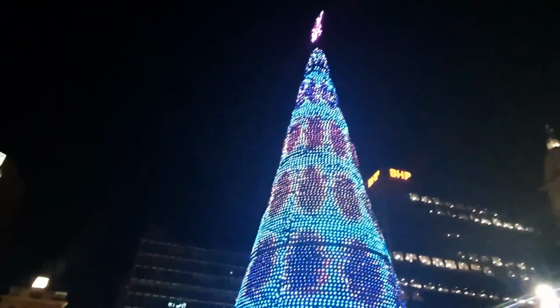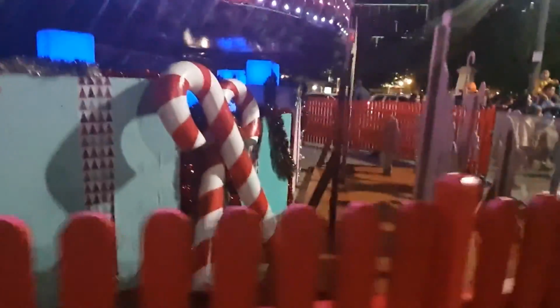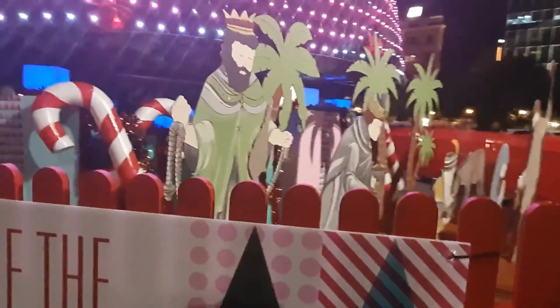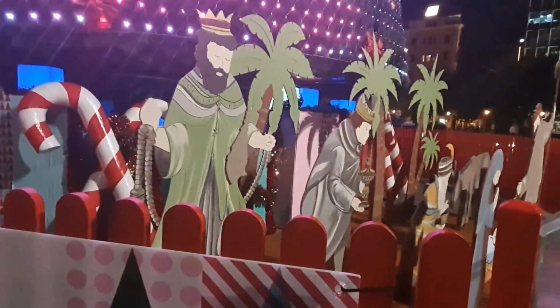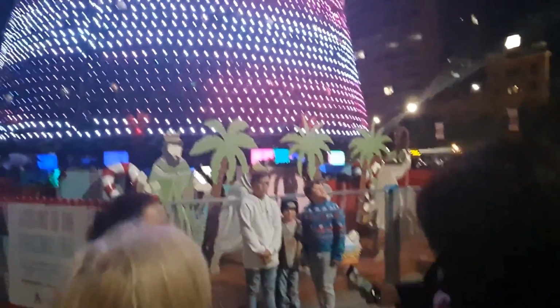One tall tree. Over 6,000 lights. We'll get a closer look here and show you how it's decorated at the base. Wound up having 13,000 tonight, which was something they never expected. There's the front of the tree.